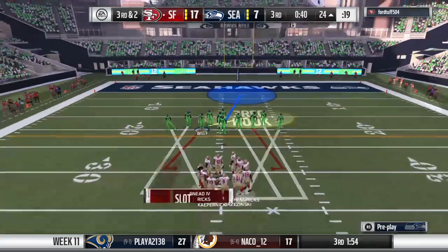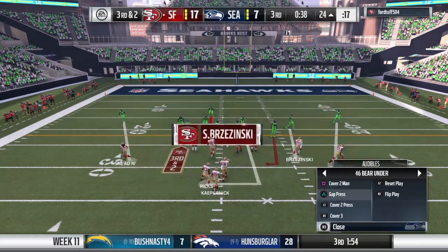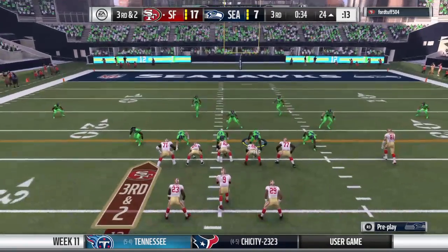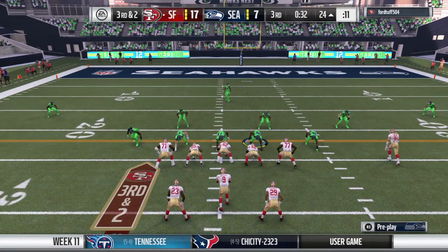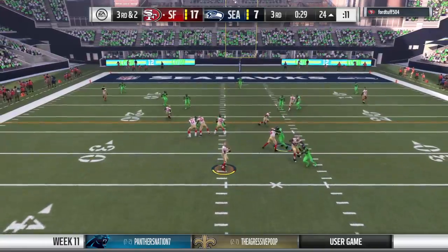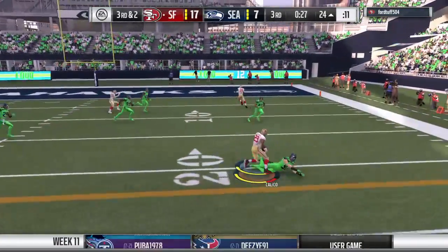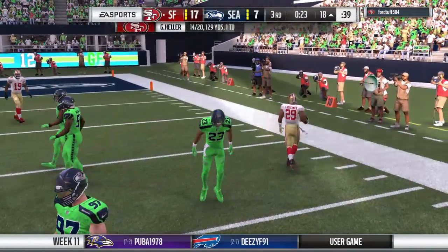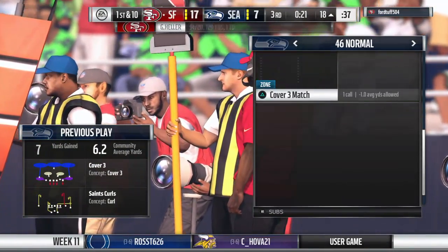Trying to keep the drive going here. This is play number 7 on 3rd and 2. 1 receiver left, 2 to the right. They'll go to the air here on 3rd and 2. Throwing for his running back, and he's got him complete. And he gets this down to the 18, good enough for a 1st down.